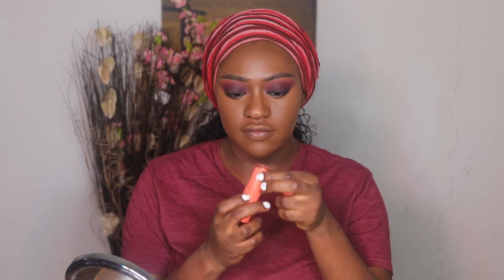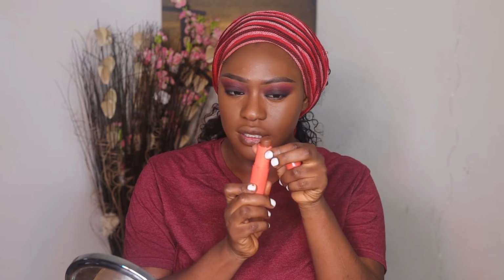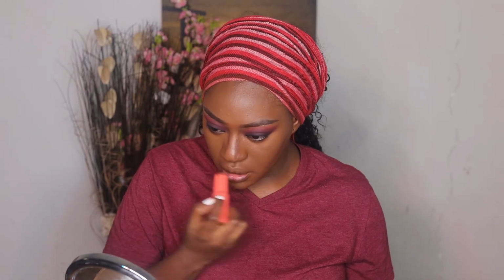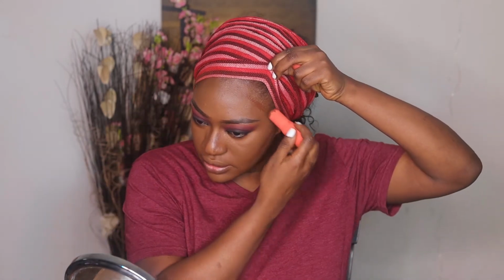After I feel like I've blended enough, I'm going to use the contour stick. I also got this from Juvia's Place, in the shade Katsina, and it's a really nice contour color. That's what it looks like. I love it. I put it on my forehead.